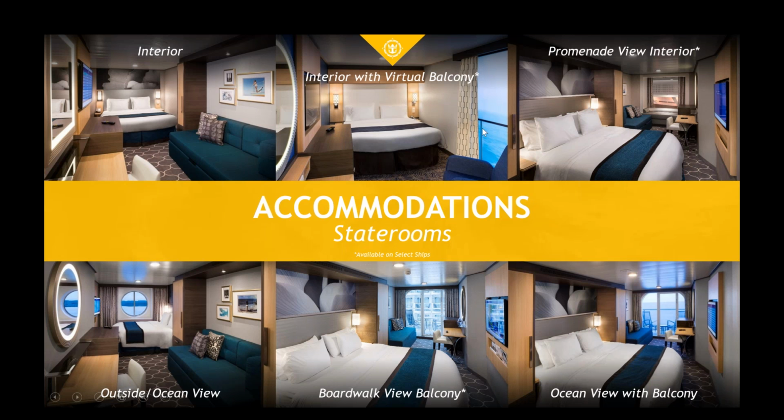On many of our ships, we have this 80-inch high-definition screen that's actually a live feed from what's happening outside of the ship. So if you're pulling up to port and the palm trees are swaying, you will actually see this as a virtual balcony. It also has sound, and you can turn it on and off. So something a little different for you to have in your stateroom there.